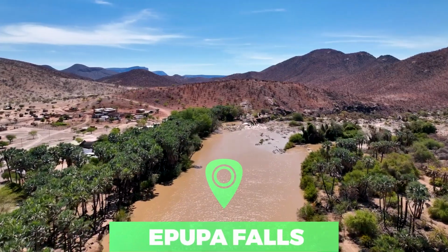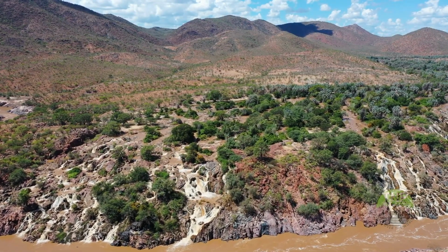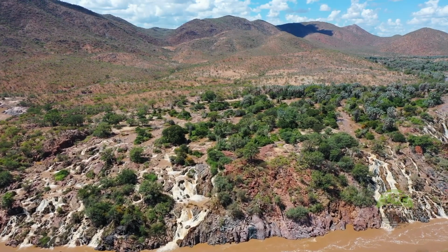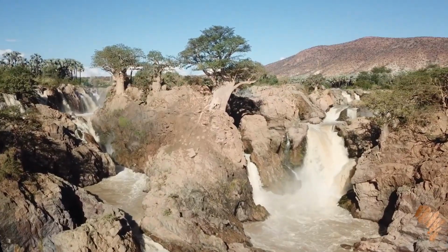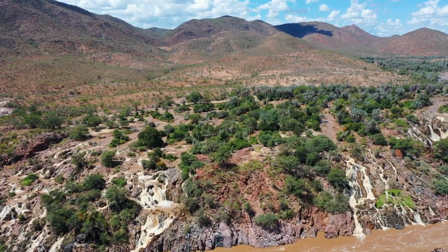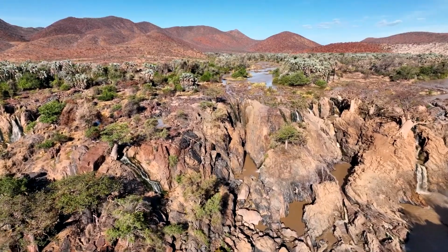At last in the list, number 10, Epupa Falls. On the border between Namibia and Angola, in the region known as Swakopmund, you'll find Epupa Falls. These waterfalls are created by the Kunene River, and they are spread out over a mile. Surrounding the falls are colored rock formations, palm trees and fig trees. Although Epupa Falls is remote and only accessible by 4x4 vehicles, it remains a popular attraction in Namibia. Most travelers who visit Epupa Falls opt to stay overnight in one of the surrounding lodges. If you want to add some adrenaline to your day, you can also try out some whitewater rafting along the river.